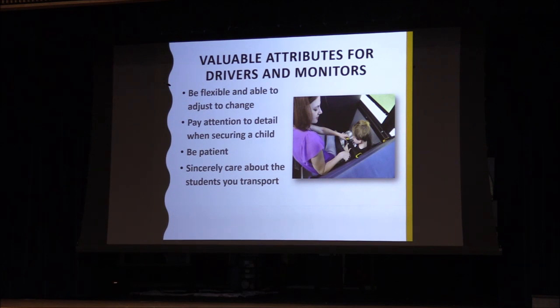Paying attention to detail when securing a child, so making sure that you're not being distracted if you're hooking a seatbelt or hooking the wheelchair. Some students come with other devices that you need to secure down. So you don't want to be distracted, basically. You want to make sure that they're getting in their seat and secured correctly.